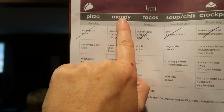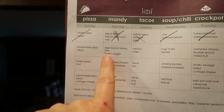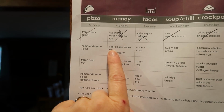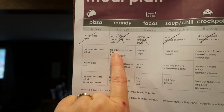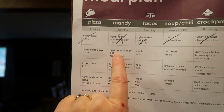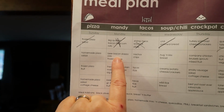Today I'm going to be making Mandy in the Making's recipe. I mean, she made it. I don't think it's her recipe. I think it was a link to someplace else. But anyway, I saw it there and it looks so good. So it's beer, bacon, and cheese sloppy joes, and we're going to have frozen veggies. I did get out my beef already, so that when we're done with school today, I can just get going on that right away.